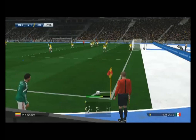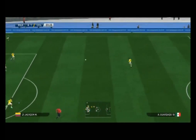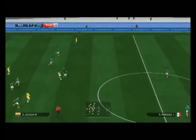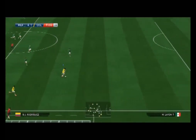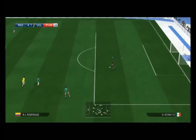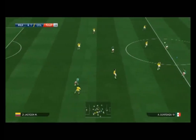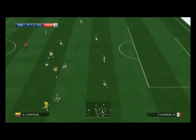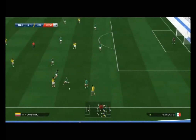So, here comes the corner. Danger averted for the time being. Jackson Martinez plays it out to the right. Oh, good challenge, and he's got it back. And a much needed intervention that was too. Cuadrado.